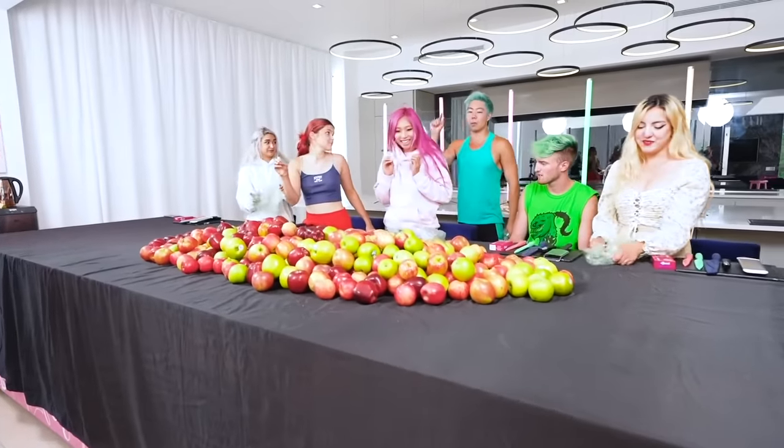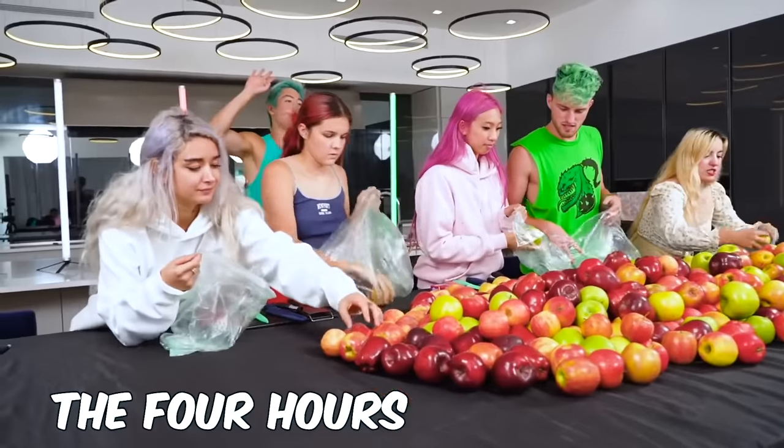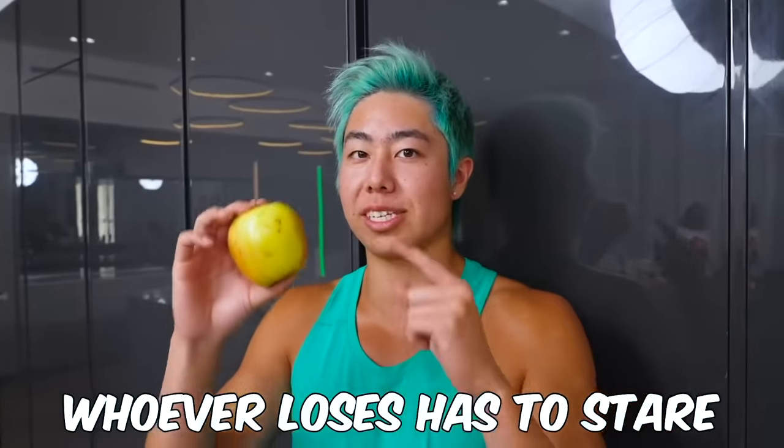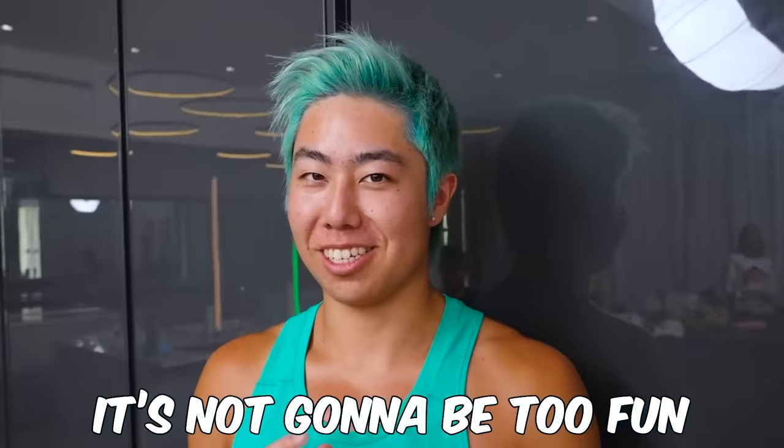Artists, each one of you can start out by choosing 30 apples. Go! Also, the 4 hours just started. I think I'm just gonna grab a bunch of apples, all different shapes and sizes. There are a lot of apples to choose from. And whoever loses has to stare at this apple for 1 hour. It's not gonna be too fun.